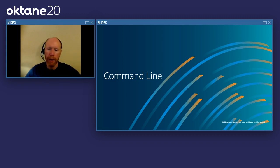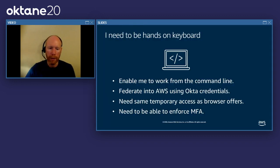So let's talk about our friend, the command line. I talked at the Oktane conference last year about the command line, and I think what I have to show here and update everybody about is going to be really, really cool. It's going to add a lot of benefit to a lot of customers who are using Okta and AWS.